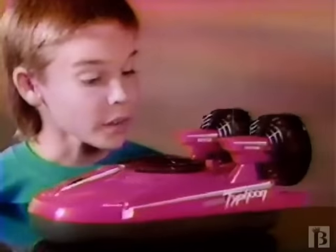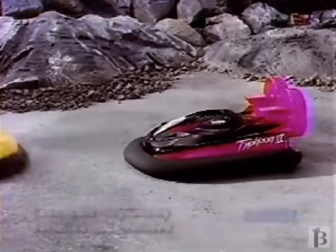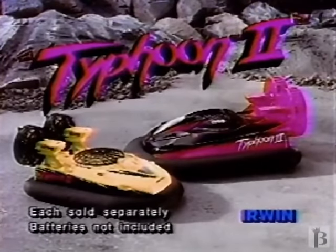Typhoon 2. Fly over land and water on a cushion of air. 3. Turbo motors. Precision radio control. Rechargeable 9.6V battery pack. Incredible straight line speed. Typhoon 2 and Mini Typhoon 2. Each sold separately. Batteries not included.